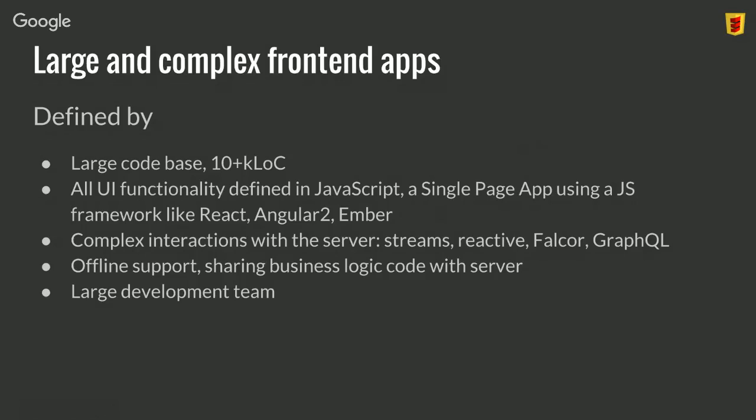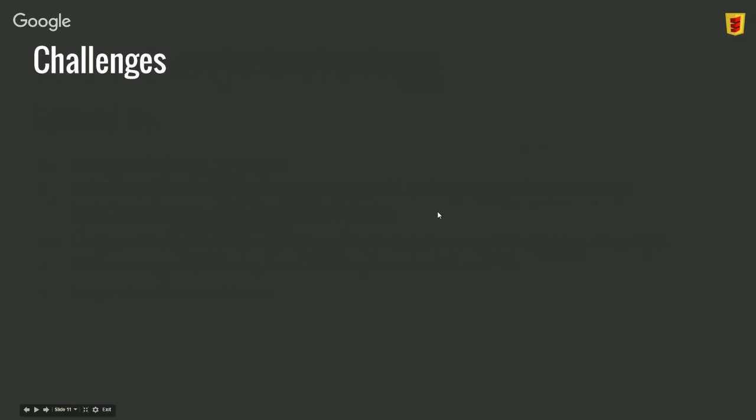So a lot of these new frameworks have been built especially to solve these problems of large and complex applications. So they give you the framework that you can work in with a large team, so that people are focusing on their own things, and the framework is making it easier to integrate other people's work into your own work.